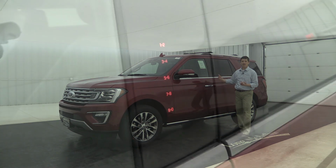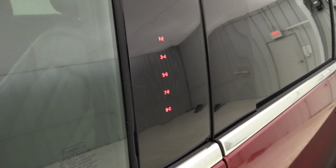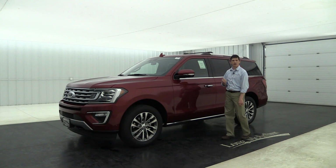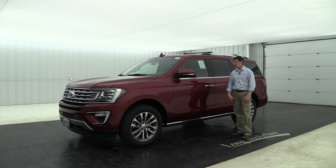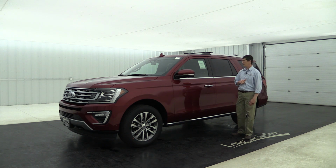Keypad here on the pillar just allows you to access the vehicle if you don't have the keys on you, or if you want to leave the keys inside, you can set your special code. And remote start as well is going to be standard equipment on your Limited editions too. So I think you'll appreciate that.